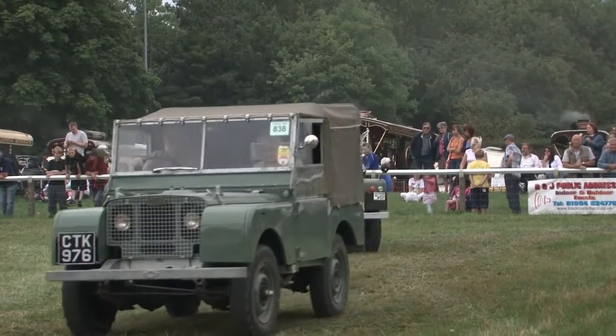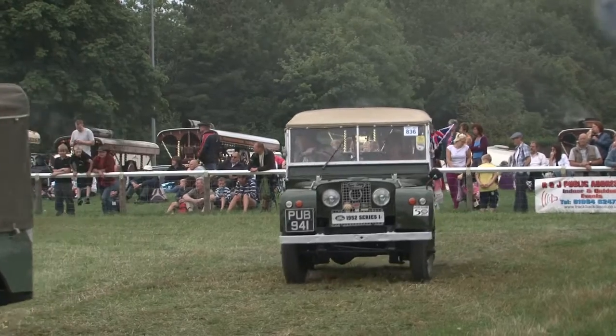Just coming past another one, Ford Popular from 1960.